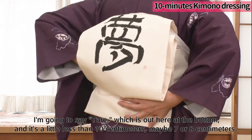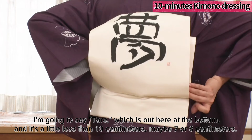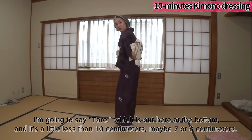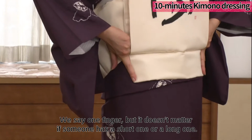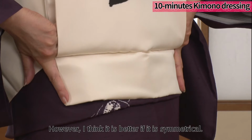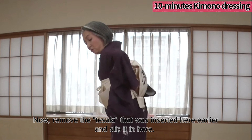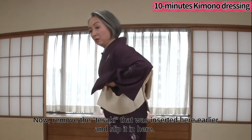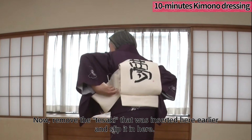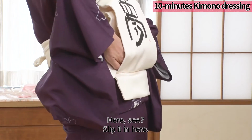I'm going to say tare, which is out here at the bottom. And it's a little less than 10 centimeters, maybe 7 or 8 centimeters. We say one finger, but it doesn't matter if someone has a short one or a long one. However, I think it is better if it is symmetrical. Now, remove the kitsuke that was inserted here earlier and slip it in here. Here, see? Slip it in here.